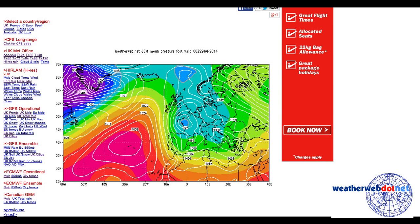Compare it to the Canadian. Canadian goes with a similar theme for the same time frame, look. It's got the trough in there. We've got this ridge out towards the west, building again, getting ready to take us back into a westerly flow, and it has the low here.